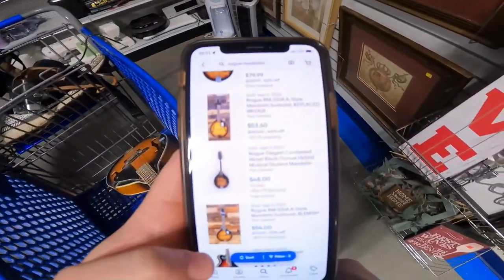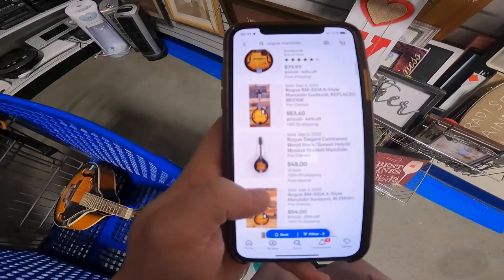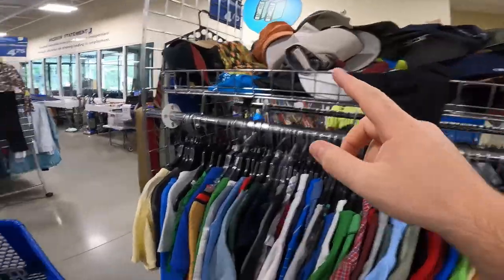I just looked up the Rogue brand, and I don't know exactly the serial number or anything, but that one just sold for $53 plus shipping. Definitely a pickup. Looking up here, I just found a couple hats.